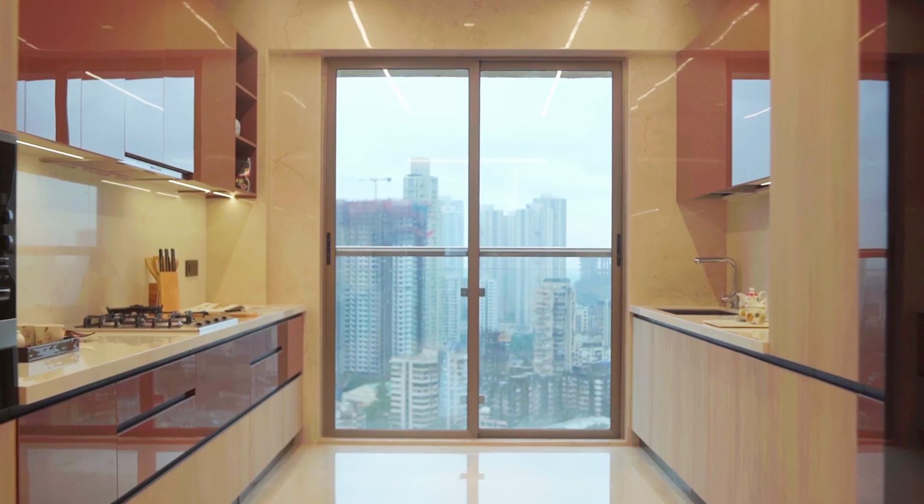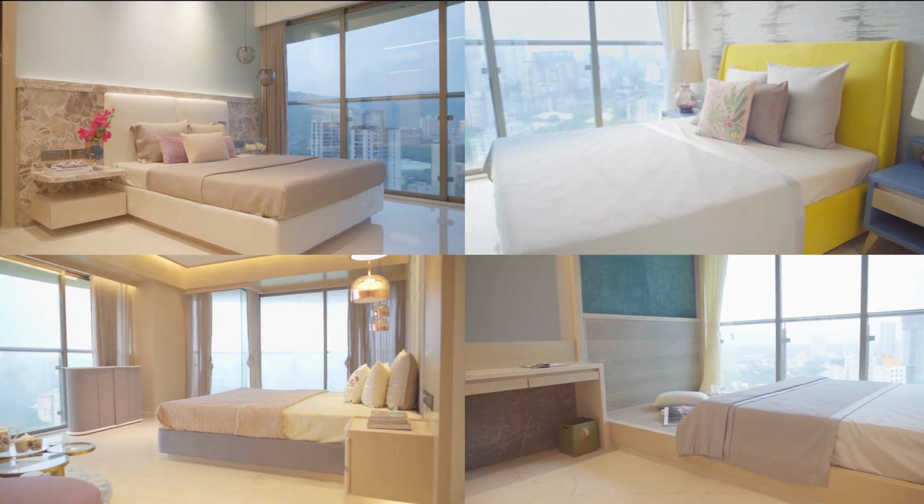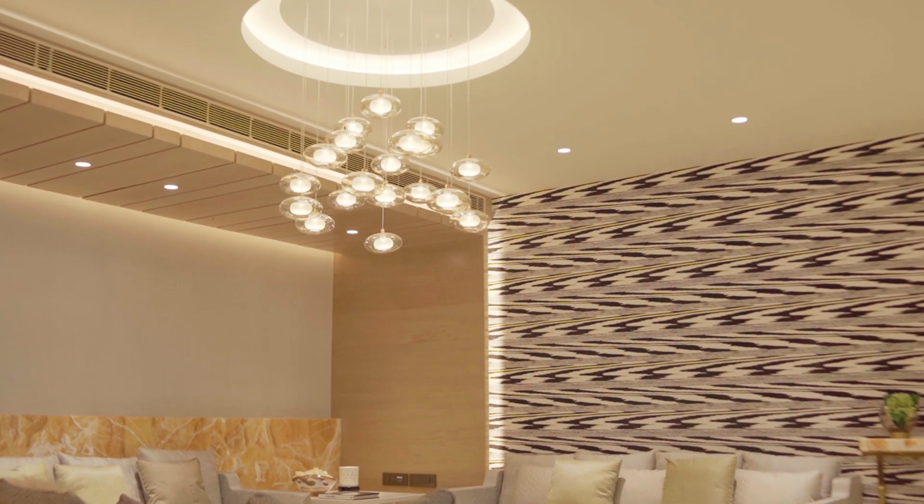When you talk of luxury, usually people have small bedrooms and small kitchens. And especially for women, a huge kitchen is a luxury. Having a separate room and a washroom for the servant is, I think, really needed in today's luxury apartments. Every room at Monte Carlo is spacious and perfectly proportioned. I really have loved Carlo in that sense, the sizes are huge, bedroom sizes are huge. The floor to ceiling height is appreciable.